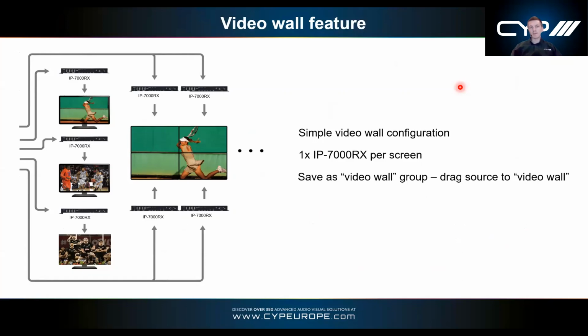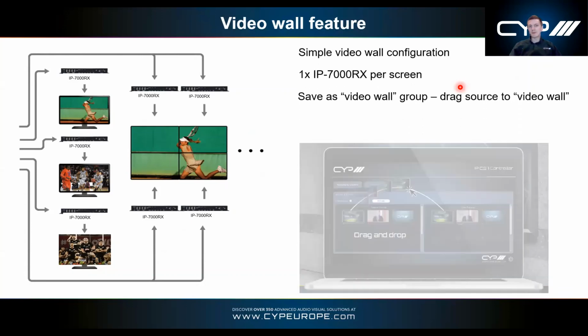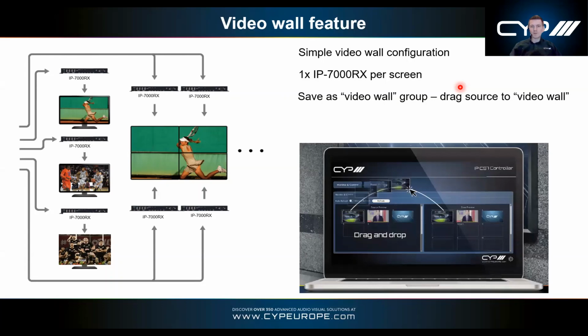Some meeting room spaces, of course, might have a video wall. So again, you can integrate that using simple video wall configuration through that same AV over IP system. Just set a selection of receivers to work with a selection of screens, and then the video wall would show on the right-hand side here as a video wall, and then you can drag any content onto that video wall. And again, that can all be integrated in, all being run by that one single controller. Great. Oh, there we go, drag and drop.